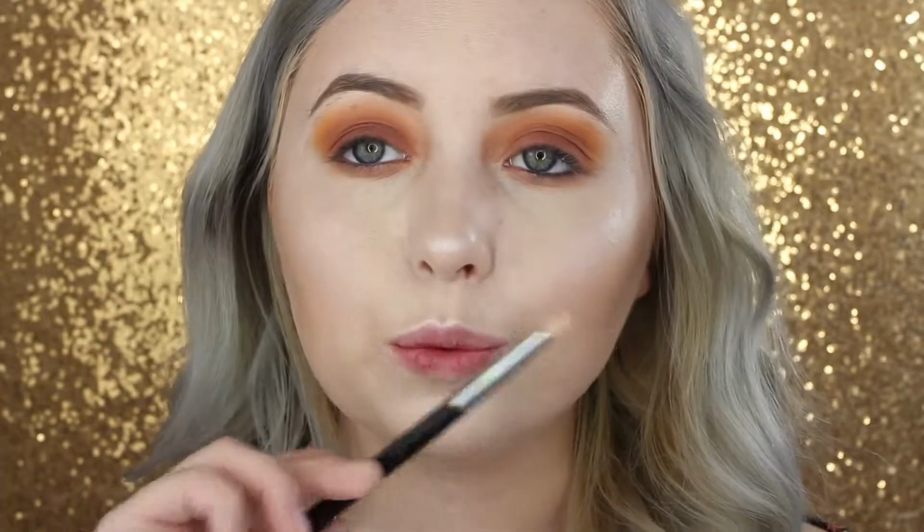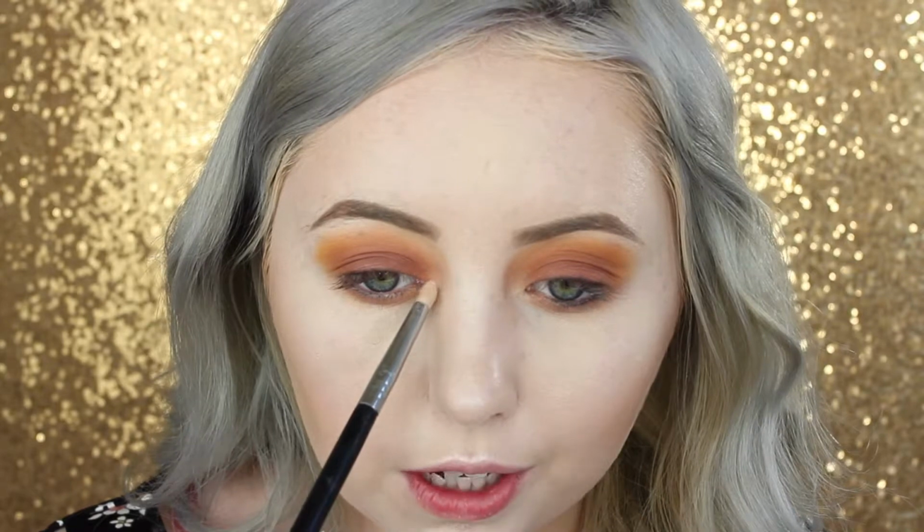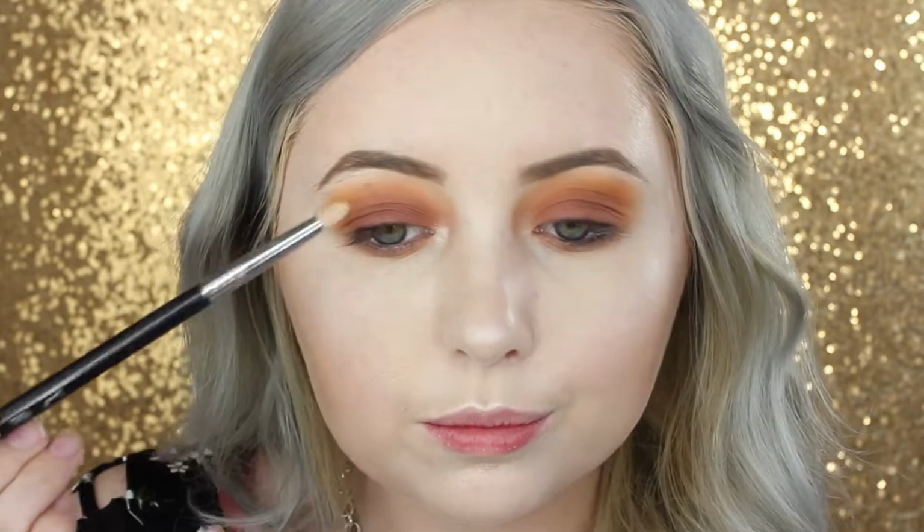Alright, and now I'm just going in with a pencil brush. This is the Sigma E30 pencil brush. I'm just going into the Sleek highlighting palette and going into all the colors and popping that on the inner corner and on my brow bone.